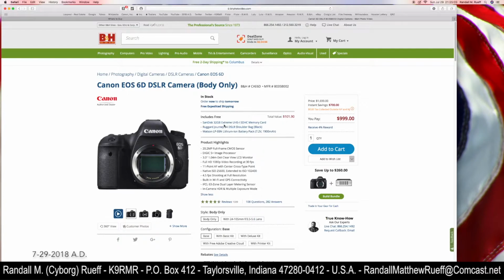But for $999, you get the camera plus the case, the card and the battery, plus free shipping. So basically, there's zero tax collected outside New York and New Jersey. So it's literally $999 with free shipping and no tax. So it's $1,000. That'll give you $100 to spare. So I could do this right now if I wanted to.